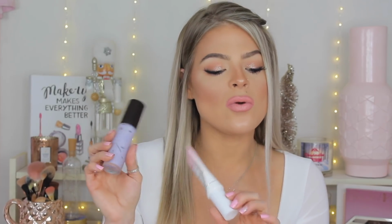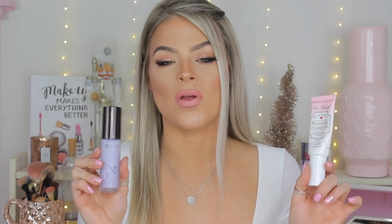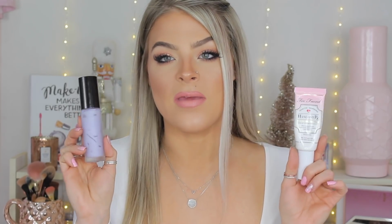Alright, next up are primers, you guys. I never used to be a huge primer girl, but I have to say in 2018 I definitely did use primers a little bit more. I feel like they just make my skin feel really moisturized and feel really nice. So the two that I definitely went back and forth with in 2018 were these two.